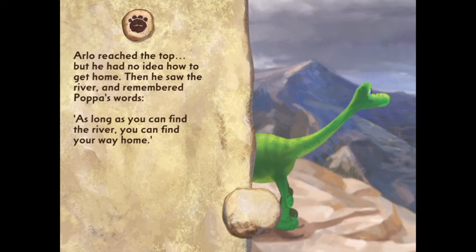Arlo reached the top, but he had no idea how to get home. Then he saw the river and remembered Papa's words: as long as you can find the river, you can find your way home.